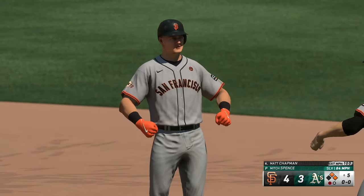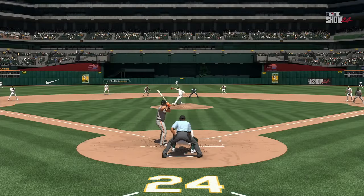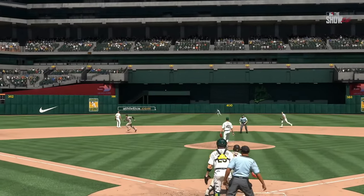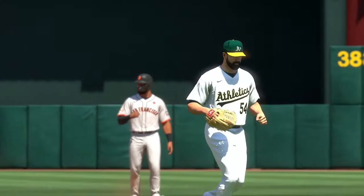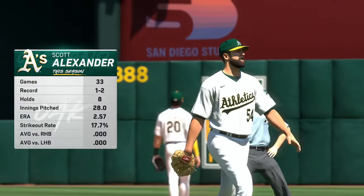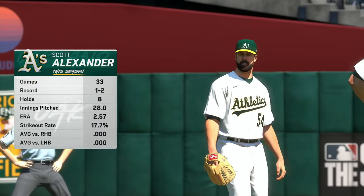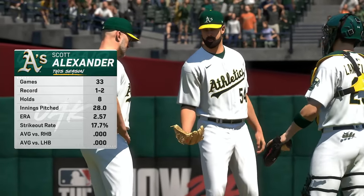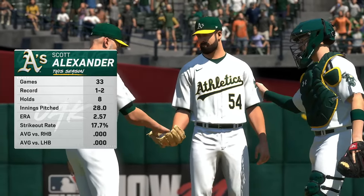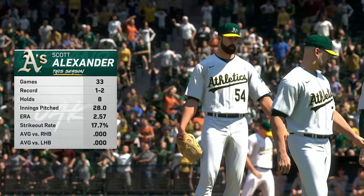Other than ripping one into the gap or blasting one over the wall, there aren't a whole lot of hits that are more satisfying than a nice line drive in center field. So that definitely felt good. Scott Alexander will take over here. This southpaw has been really good against left-handed hitters. Number 54, Scott Alexander.